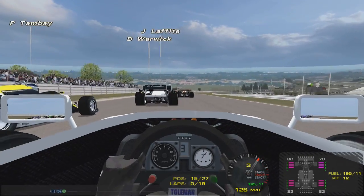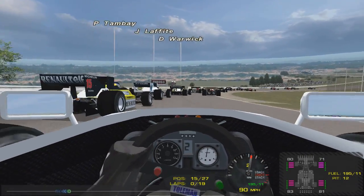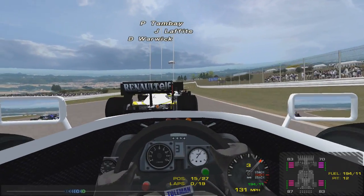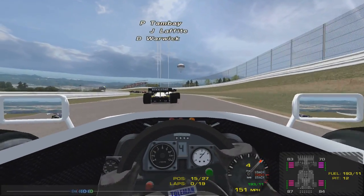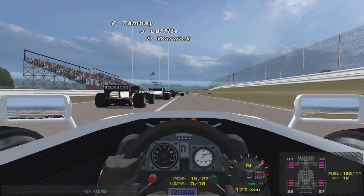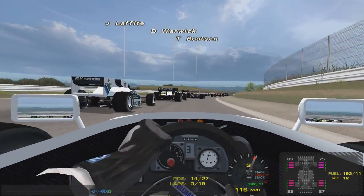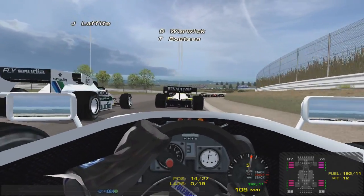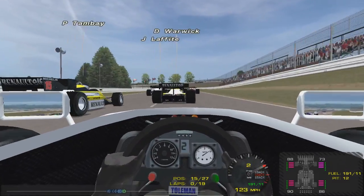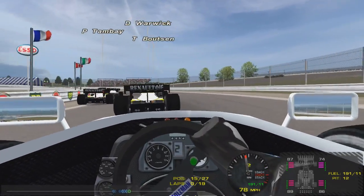Might have a go up the inside of this corner, but there's just not enough space, especially with this many cars on track. And we're just sitting behind Tombe right now. I don't think this corner here will be flat out, especially with how slow the AI cars are going. But we're going to lunge up the inside of Tombe there, good overtaking spot. But you can just see how slow the cars ahead are going. They're taking no speed through these corners, and we've just lost all momentum.